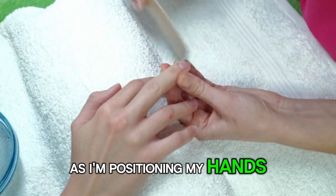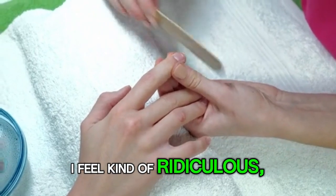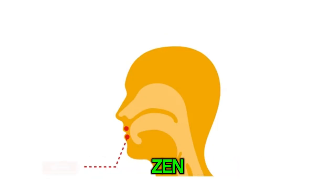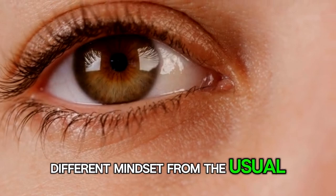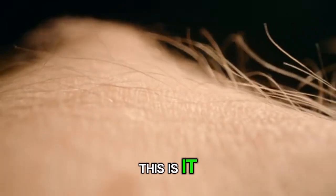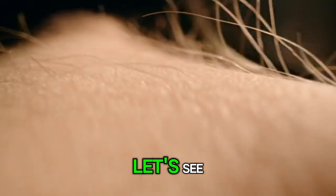As I'm positioning my hands, trying to emulate the diagram, I feel kind of ridiculous, like I'm about to perform a magic trick. But I'm committed. I'm breathing deep, trying to channel my inner zen, my inner wax ninja. It's a completely different mindset from the usual brace for impact approach. My eyes are wide. I can feel the anticipation building. This is it. The ninja touch is about to be deployed. Is this the secret? Let's see.